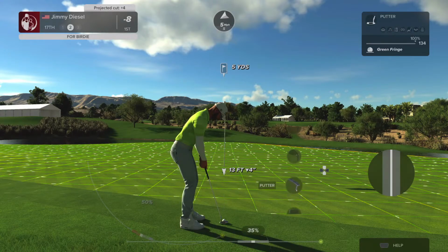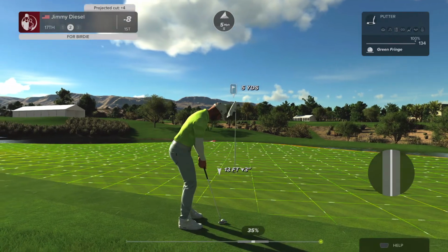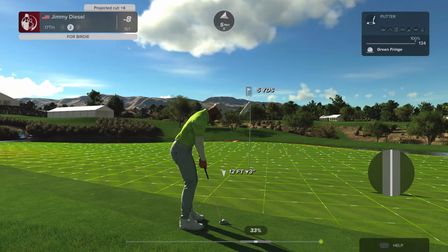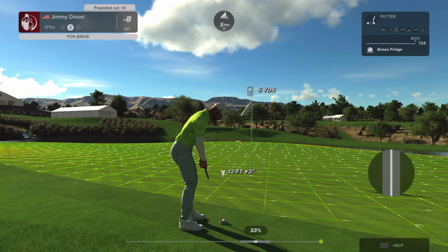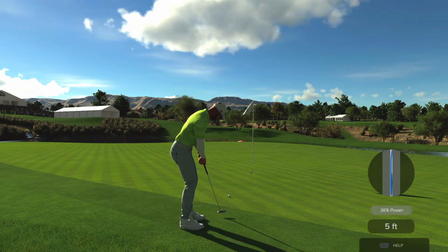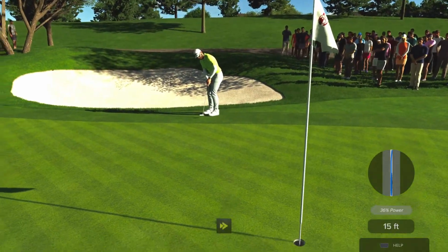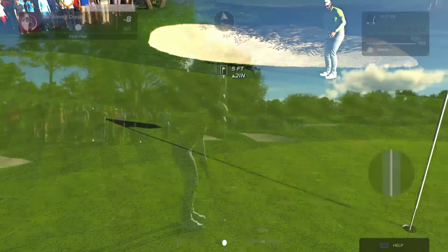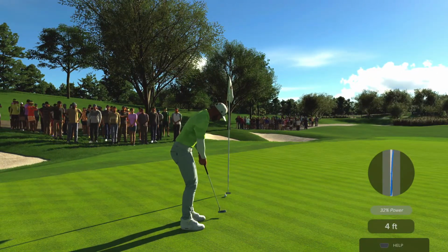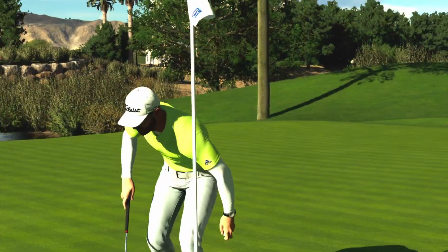Time for the second shot at the 17th. A bit long on that one. This putt just 5 feet away from the hole. And in it goes for the par.